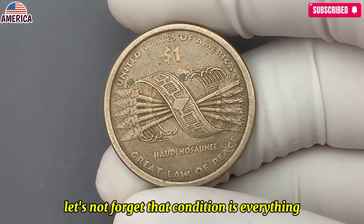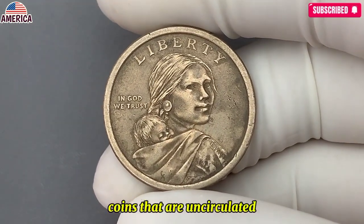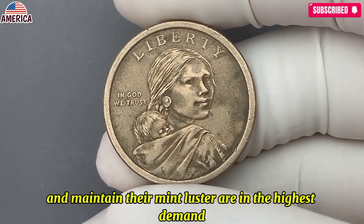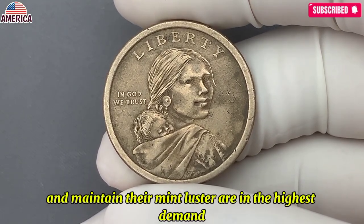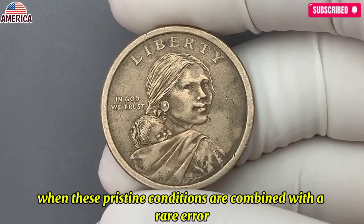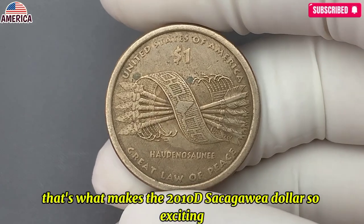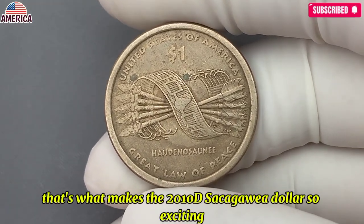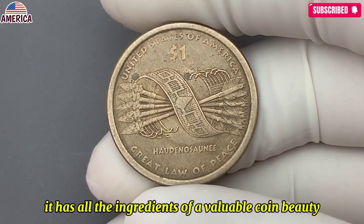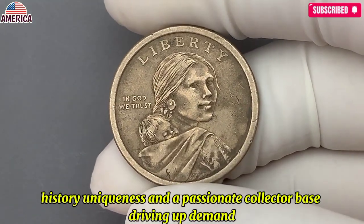Let's not forget that condition is everything in the world of coin collecting. Coins that are uncirculated, have a high grade from professional grading services, and maintain their mint luster are in the highest demand. When these pristine conditions are combined with a rare error, you've got a coin that's truly a once-in-a-lifetime find. That's what makes the 2010 Sacagawea dollar so exciting. It has all the ingredients of a valuable coin: beauty, history, uniqueness, and a passionate collector base driving up demand.